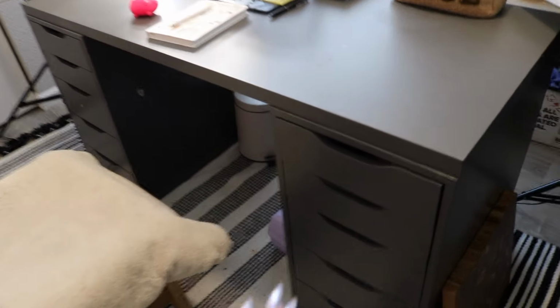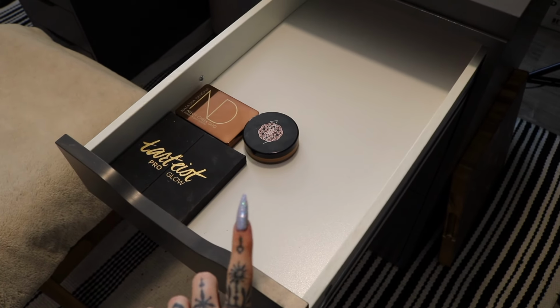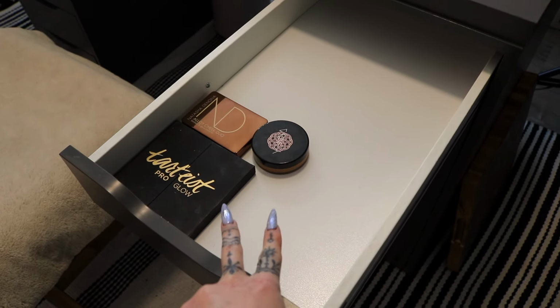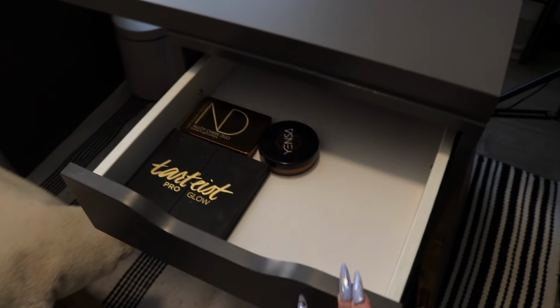Last week we made great progress and we cleared out the bronzers and the contours drawer. I have 2 missing, or is it 3? 2 or 3. They're in my everyday makeup bag at the moment. I need to put them back, but this drawer used to be filled to the top, so that was awesome.